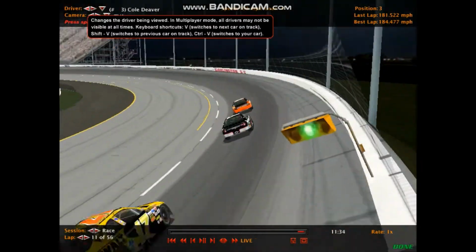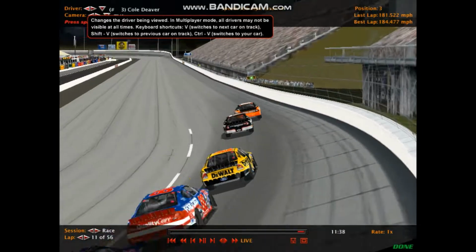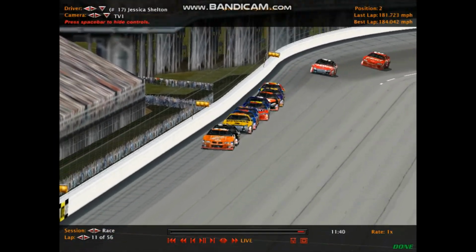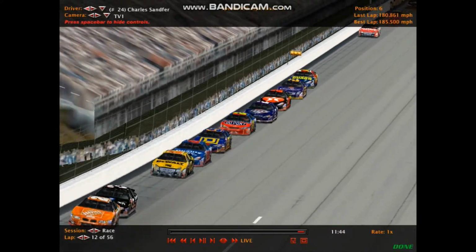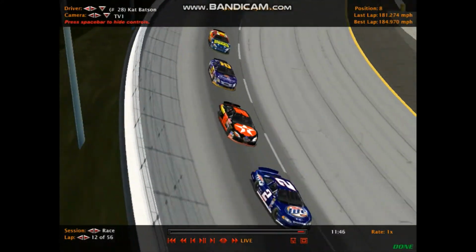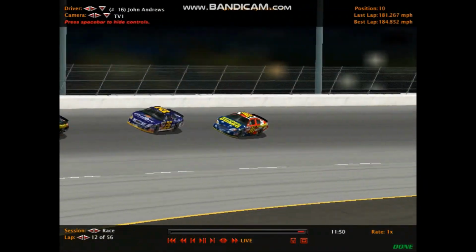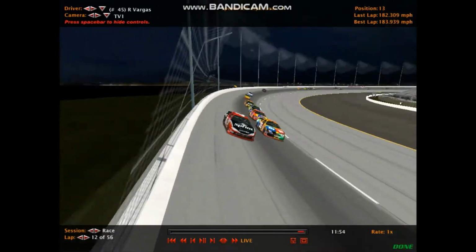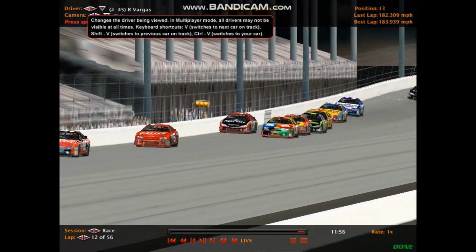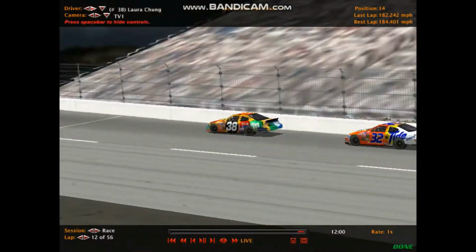Cole Beaver gets past Shelton for second place now as the Goodrich Chevrolet moves his way into the field. Shelton third, fourth is Batson, fifth is Quentin Moore, sixth is Charles Sanford. Young in seventh, eighth is Pat Batson, ninth position is Trent Dunham, 10th is John Andrews, 11th is Levi McIntyre, Amanda Evans is 12th, and 13th is Laura Chung now.